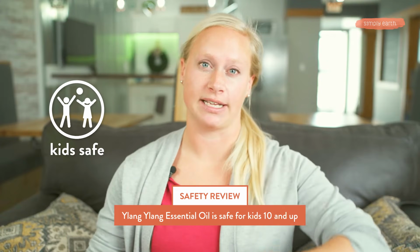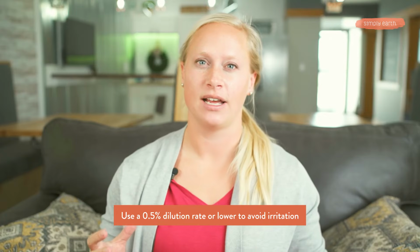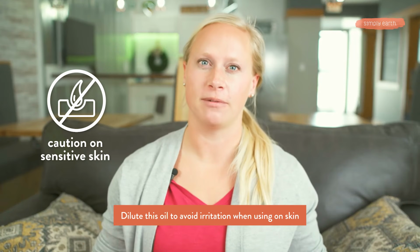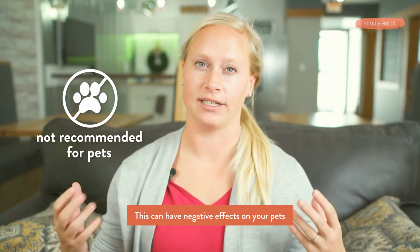So next, let's make sure you know how to use this oil safely. This oil is best used with individuals aged 10 and up. It's best to use in a dilution rate of 0.5% or lower. This is an oil that can have strong effects, so we want to make sure it's well diluted before we put it on our skin. And you'll want to avoid using this oil around your cat and dog.